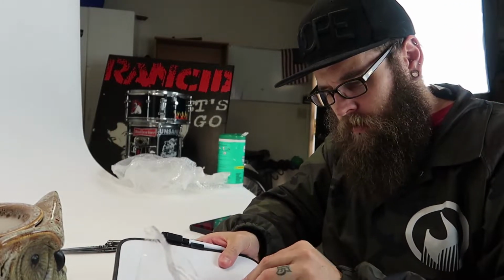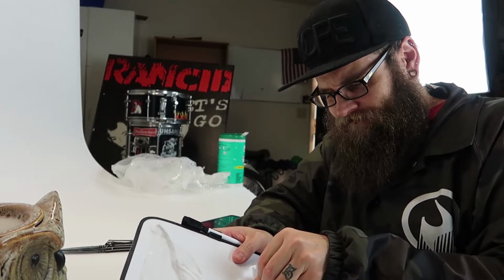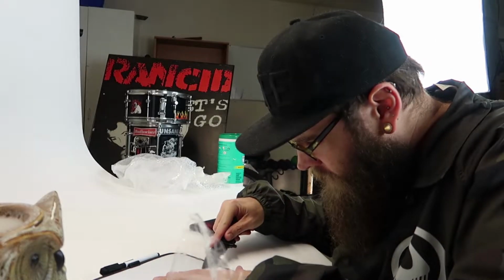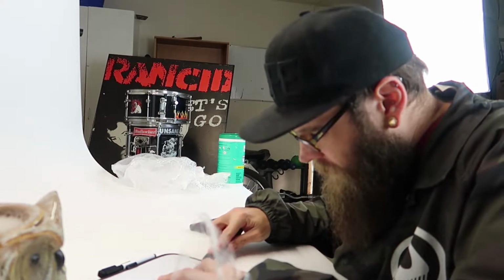I just came up on a whole bunch of stuffed animals. So after I'm done listing all of this, taking pictures of all this stuff, I will go show you guys all the stuffed animals I got. We got like a ton. I'm gonna become a stuffed animal dealer.